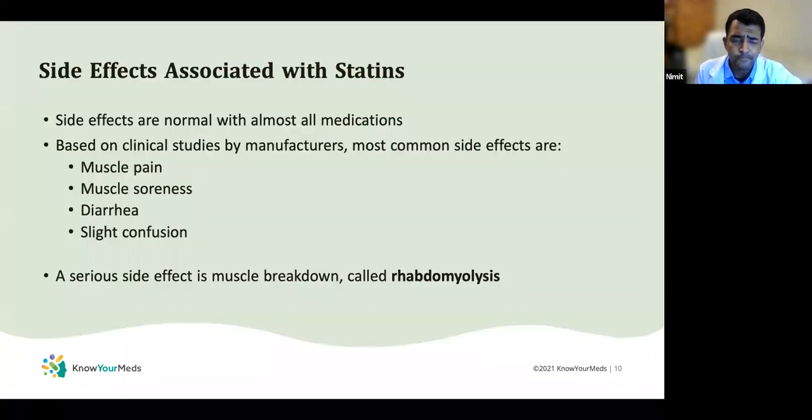Now, I talked a little bit about some of the side effects associated with statins. The one thing I want to emphasize is that statin use in clinical studies has been shown to be both safe and effective. So the benefits are going to outweigh the risks. But like all medications, there are going to be some inherent side effects. And so based on these studies that the manufacturers have done and clinical trials, there are a couple of side effects that I want to make sure that you all are informed about.